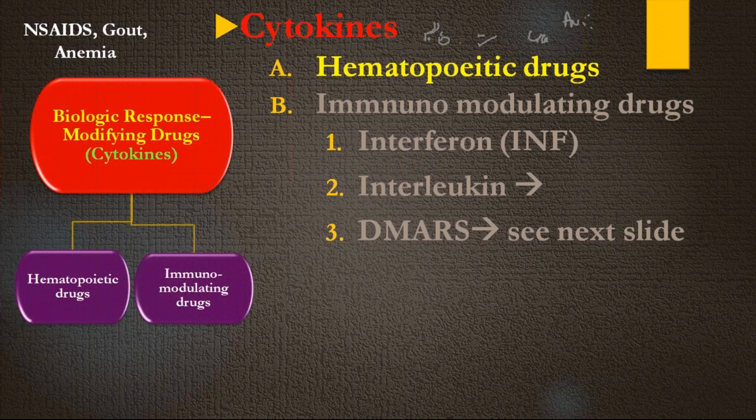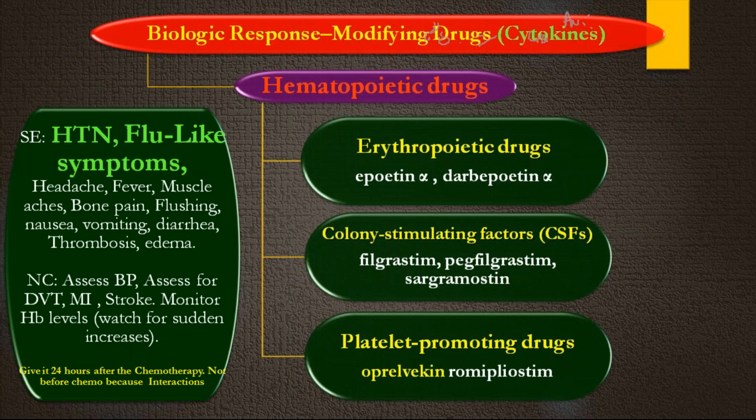All right, so talking about hematopoietic drugs, we were seeing this when we were talking about cytokines. But let's go specific to hematopoietic drugs. We have the erythropoietic drugs, and the colony-stimulating factors are for white cells, so we are not going to talk about that. Platelets are not white cells either. Erythropoietic drugs are under hematopoietic drugs, so we are going to talk about this only. Epoetin and darbepoetin. Please be careful with this. Darbepoetin is going to be long acting. Can you see the word is longer? Darbepoetin. Okay.